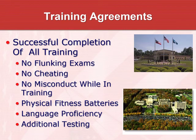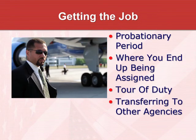Training agreements are basically for those agencies that have strict training requirements, including physical things and other kinds of things during the process. Upon successful completion of your training, you will move to the next step of your job. There's no flunking exams, there's no cheating, there's no misconduct while you're in training status. You have to master language proficiency if the job requires it. You may have additional testing as well.